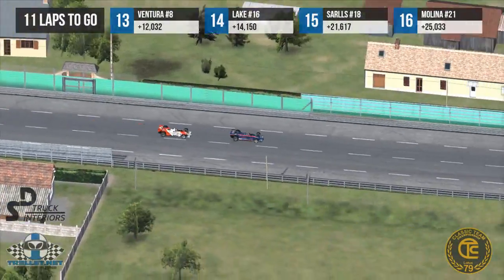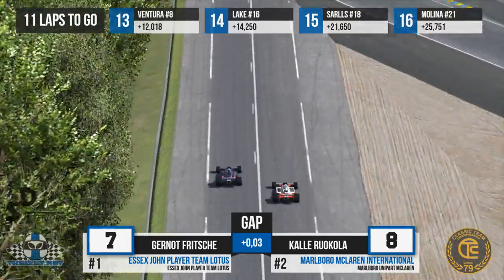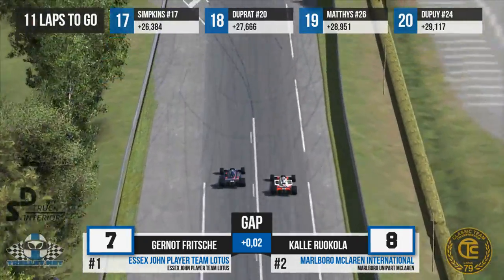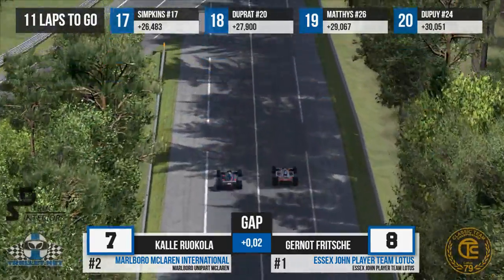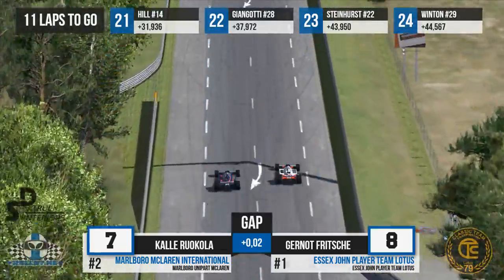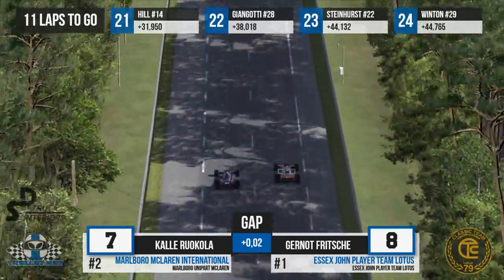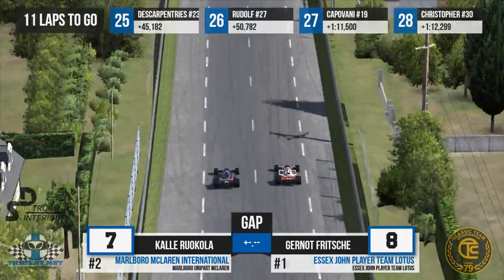And also, Torsten Kaul seemed to be having some difficulties in the straight line. I think what he got was a slowdown penalty, and now it's Kalle Ruokala and Gernot Fritsch side by side. Get this on the pictures. Kalle Ruokala and Gernot Fritsch side by side in Le Mans with the Lotus 79. That is quite a sight.